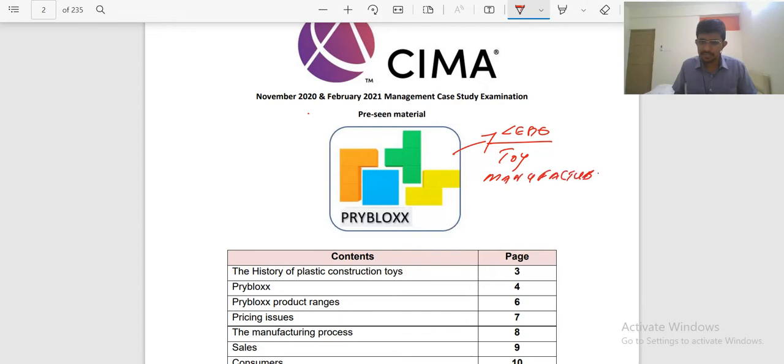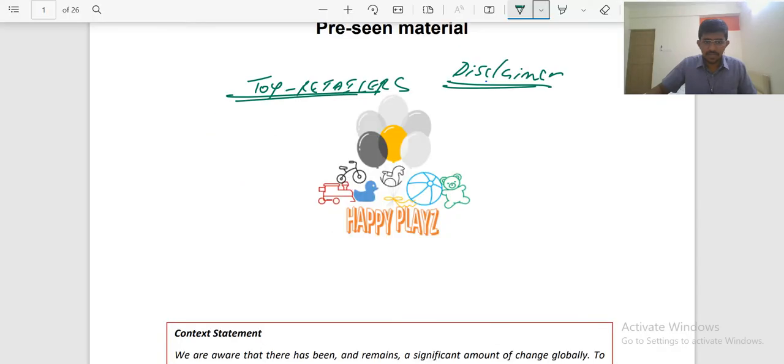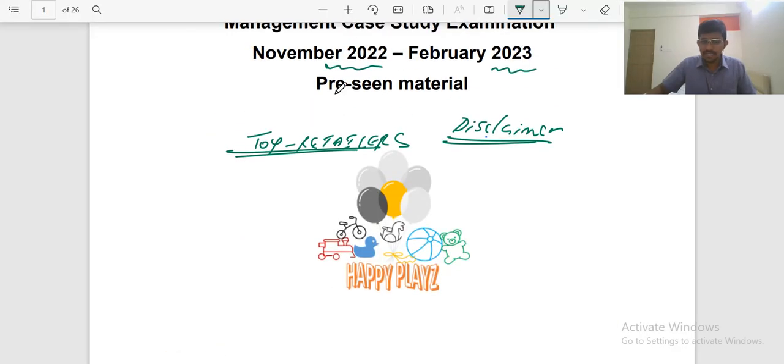This is a toy manufacturing company. You can get the past papers of this as well on the case study website, that is the CIMA website. This is available, but this is specifically focusing on toy manufacturing. And students, some students generally revise using past papers. I still say that's a good methodology, but some students generally mug up the past papers. So students who are mugging up the past papers, please be careful. The CIMA exam is a professional examination, so you need to be very adaptable to the current situation. So coming back, students, this is the pre-seen material, Happy Place.